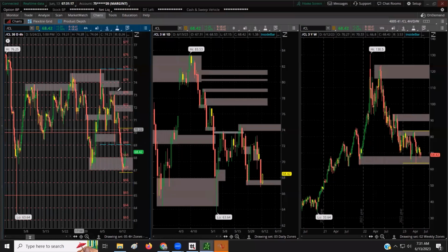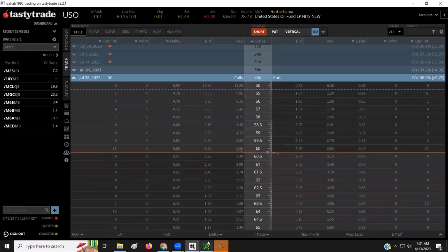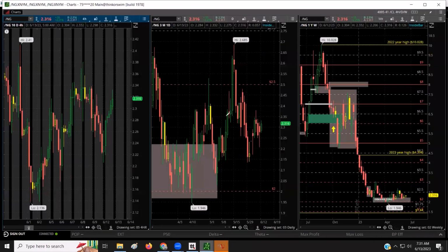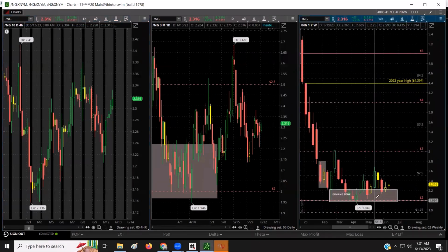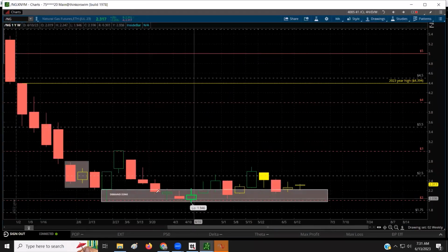But again, understand you're contrarian here. The overall trend has been down. The next one I want to look at is natural gas, the other energy. Look at that. Current candle, open it up. Natural gas, current candle, inside candle.